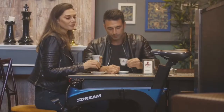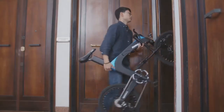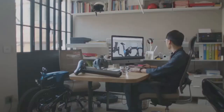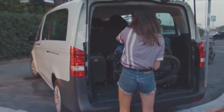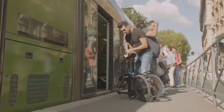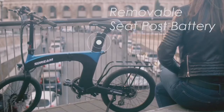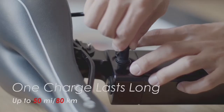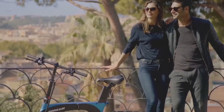SDREAM UR is so compact that you can carry it anywhere: indoors, upstairs, onto the metro, into the office, and your car. The unique powerful magnet suction and bottom roller design let it walk with you easily. The batteries are hidden in the seat post. The magic mini space for efficient capacity. It can be easily removed for charging or storage.